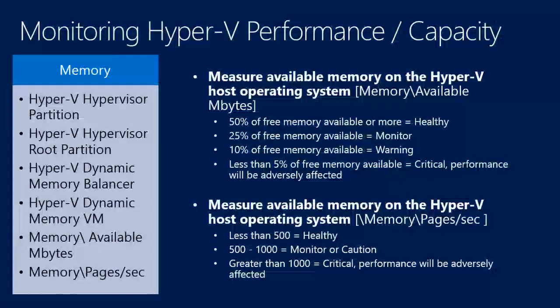Now, one of the other metrics for memory is pages per second. This relates to paging. We all know what paging is, right? The minute we see that memory starts to offload back to disk, then we know that there's just too much stuff running in memory. So if the memory counter for pages per second goes above 1,000, this is a cause of concern. It means you're just running too much stuff in memory.